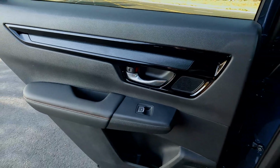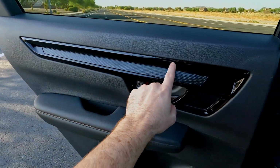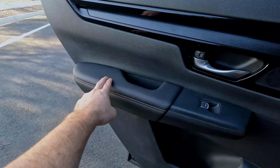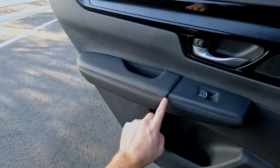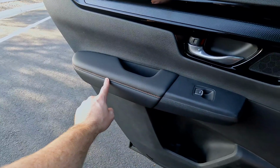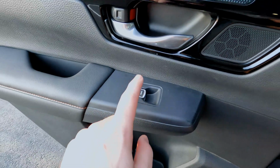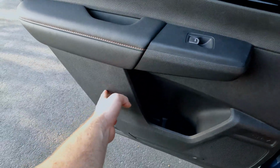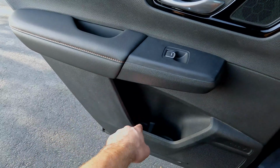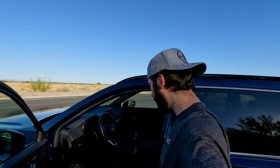Checking out the door panel very quickly. This is pretty hard, plasticky. This is a piano black. Now this is soft for your elbow, which is nice. They did a nice touch there. Love the contrast stitching, makes it feel more special. Window switch also feels more special, having the bezels around it. Looks great. This is like a hard plastic that you cannot scratch. And all down here, hard plastic, and you've got room for something, plus a tall water bottle, which is also good. Testing the front seat.